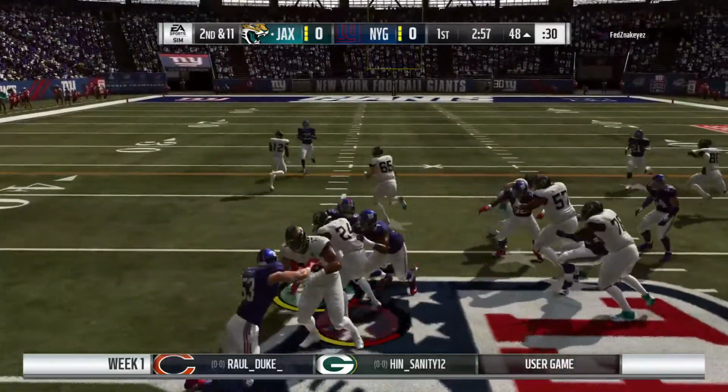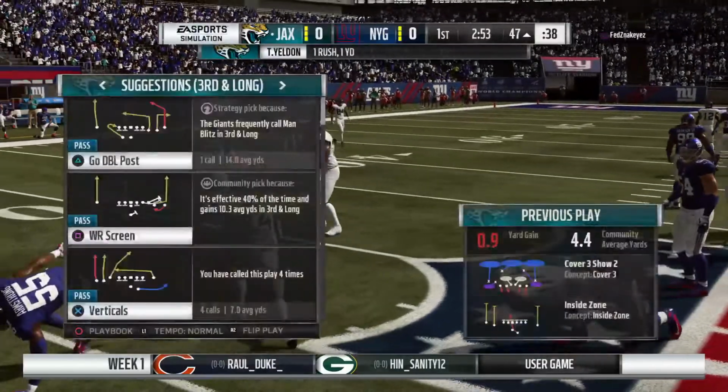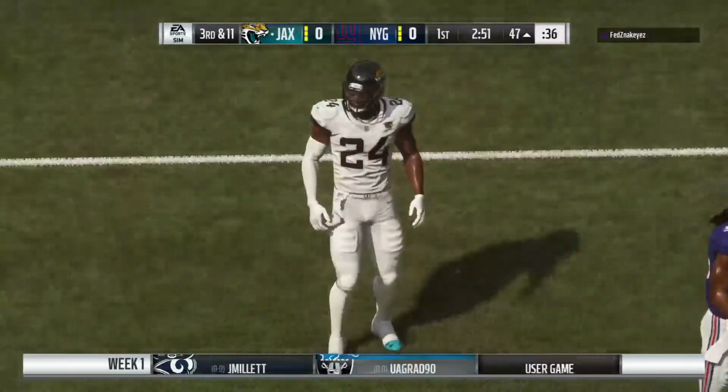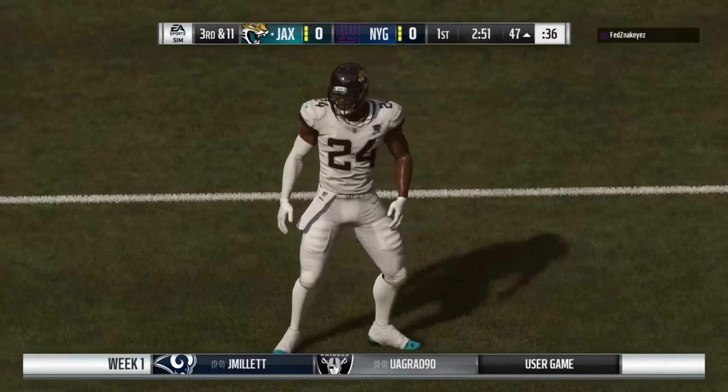Now a first carry for T.J. Yeldon. And he's going to be stopped up at about the 47-yard line. Tackle made that time by Dalvin Tomlinson. What a luxury to have a guy like this who can not only spell your starter, but can come in and keep drives going.